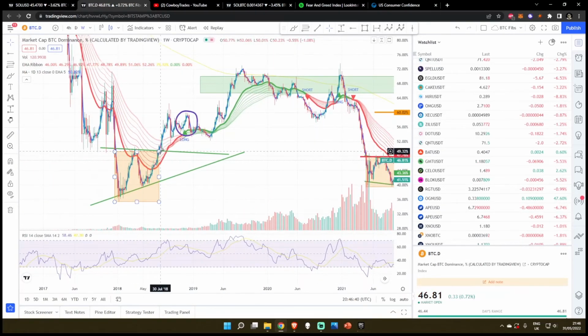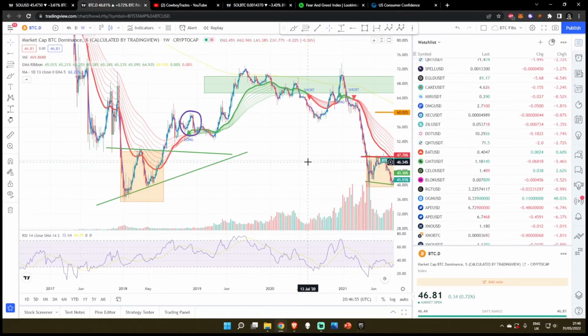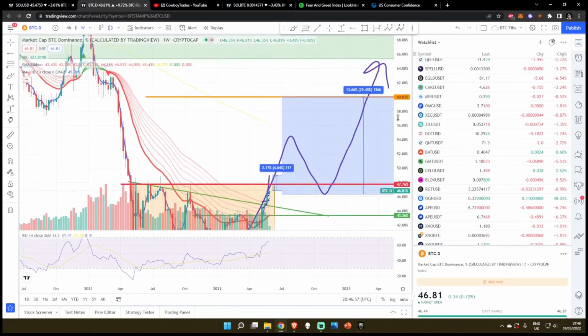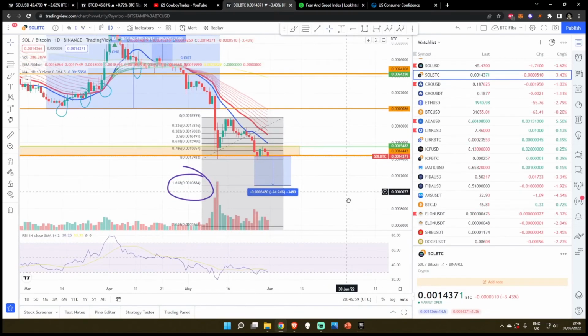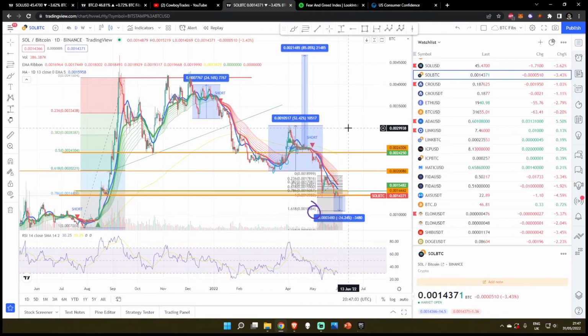The Bitcoin dominance continued to push back to the upside while Bitcoin and altcoins were capitulating, but altcoins capitulated a lot harder, and that's why we saw the Bitcoin dominance move so strongly up, because Bitcoin heavily outperformed altcoins. Look at what is going on with Solana BTC right now. Are you telling me that Solana is outperforming Bitcoin? I mean, it's clearly not.